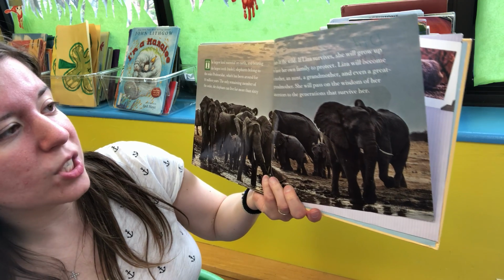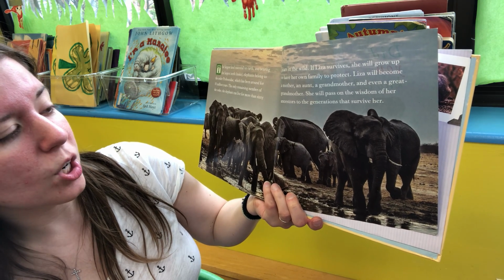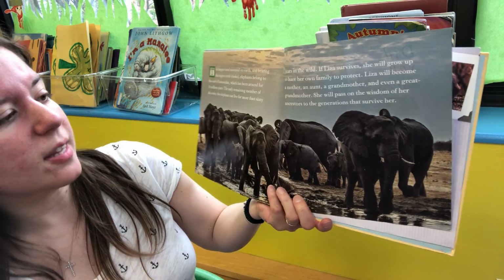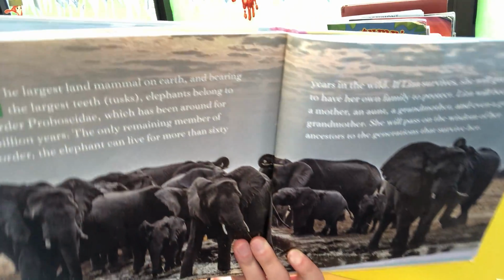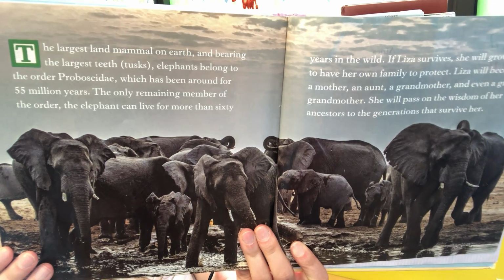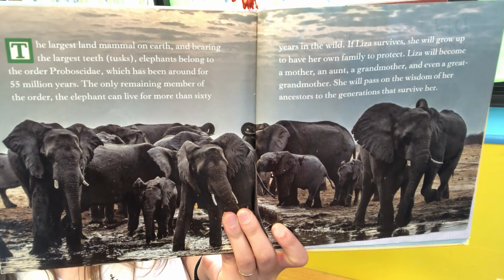If Liza survives, she will grow up to have her own family to protect. Liza will become a mother and a grandmother and even a great-grandmother. She will pass down her wisdom to the generations that survive her. So if Liza's mother protects her and she's able to get food and water and be protected, Liza can live up to the age of 60 and she can have her own family.